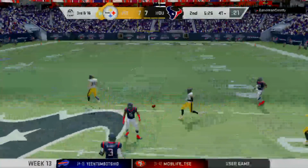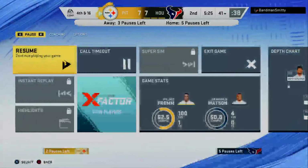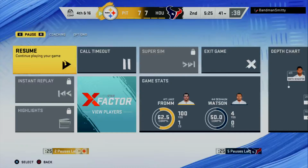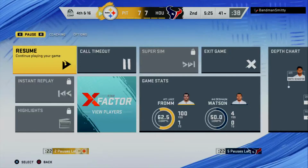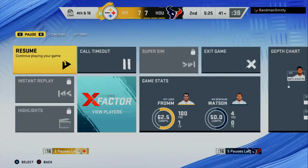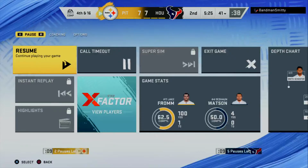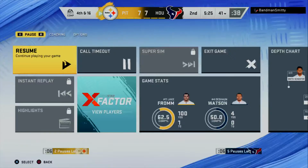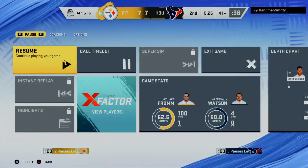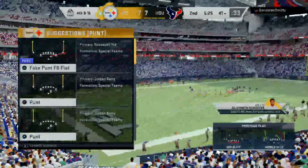They'll look to throw here, and almost picked off. I guess the good news for them now, it's 4th down. Intended for Vance McDonald. Incomplete. It's 4th down.